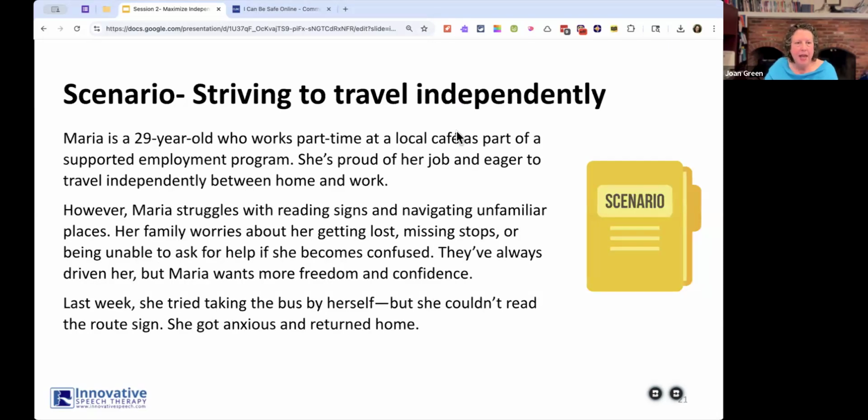Here's a scenario. Maria is a 29-year-old who works part-time at a local cafe as part of a supported employment program. She's proud of her job and eager to travel independently between home and work. However, Maria struggles with reading signs and navigating unfamiliar places. Her family worries about her getting lost, missing stops, or being unable to ask for help if she becomes confused. They've always driven her, but Maria wants more freedom and confidence. Last week, she tried taking the bus by herself, but she couldn't read the route sign. She got anxious and returned home. So let me know, is this a scenario that you struggle with? People want to be more independent, but it might be hard.